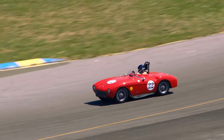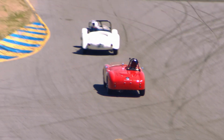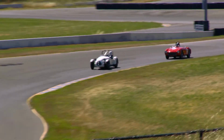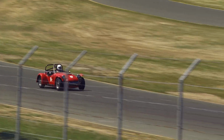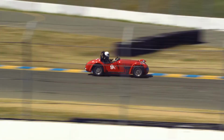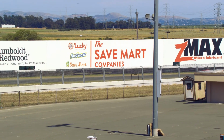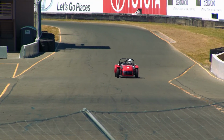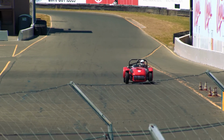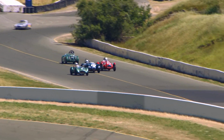Jeff Abramson, the number 22. One of the 500 Mondial Ferraris. It's been a great display, and the organisers here should be well pleased with the output of cars that they managed to get involved in this race. Racers.